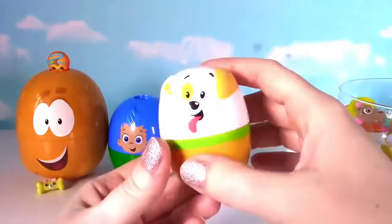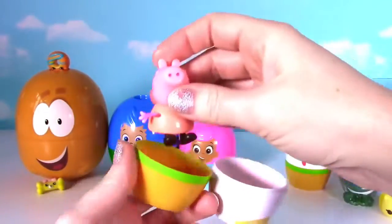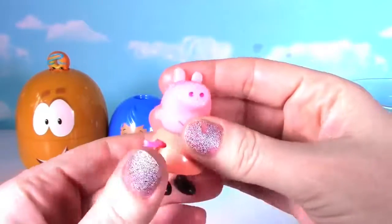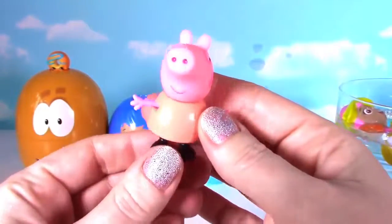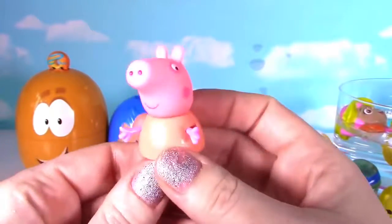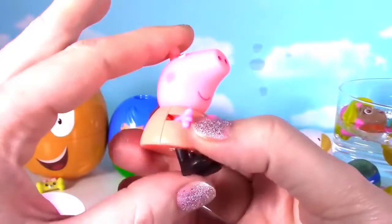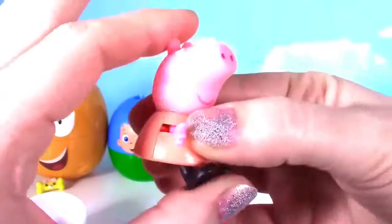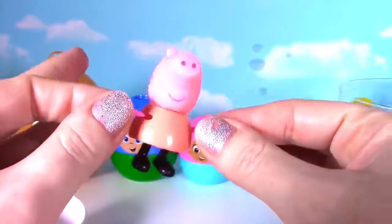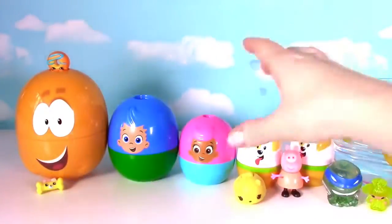All right, time for our other Bubble Puppy. You just can't get enough Bubble Puppies. Whoa, it's Peppa Pig. Now I know her dress looks orange and it should be red, but this is Peppa. She looks like she's dressed more like her mom. Her little feet move. Oh, Peppa's doing a dance. Peppa dance, Peppa dance. Peppa, Peppa, Peppa dance. And her little arms move too. Peppa is so cute. Hey Molly, let's see what's inside.